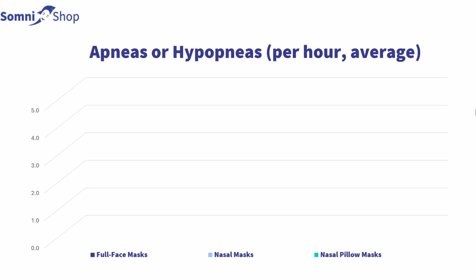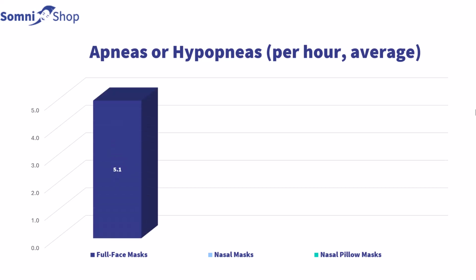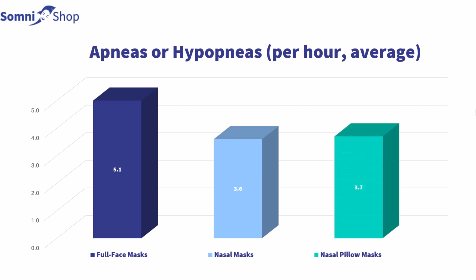So, what about therapy effectiveness? The study also evaluated how well each mask type performed in reducing sleep apnea events. The full face mask reduced sleep apnea events on average to 5.1 events per hour. Nasal masks reduced the events to 3.6 events per hour and nasal pillow masks to 3.7 events per hour. It's worth noting that sleep apnea is considered treated if events drop below 5 events per hour. So even with full face masks, therapy was effective, but nasal masks and nasal pillow masks performed slightly better.